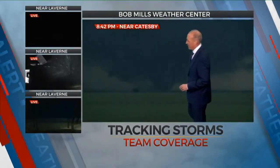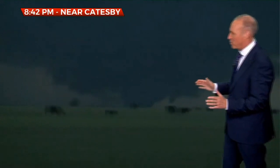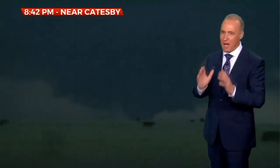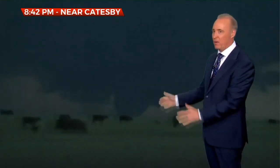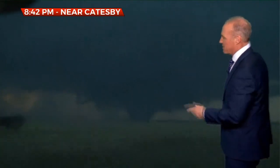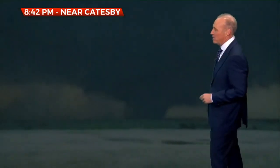And again, you can clearly see just the incredible size of this tornado. And remember, Marty is about 2 miles away. Okay, it's not right in front of him. He's on the only road out there at this point. This is off paved road, that is. And that is a large, half-mile wide tornado with a debris ball. I tell you what, if that were going through any city or any town, it would change that town forever. That is a violent tornado. It's a half-mile wide, and that's what it looked like at 8:42 near Casey.